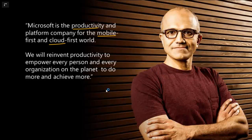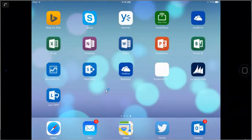Well, it starts with our leadership. If you're not familiar with the gentleman here, this is our CEO who came on board last March. And in his first public appearance, he addressed the company and talked about what our mission is. At the end of the day, our mission is to be the productivity and platform company for mobile and cloud environments. So it starts at the leadership level, and it includes Office. It includes everything that we do, cloud, as well as Dynamics. So everything we're thinking about is around making you more productive.